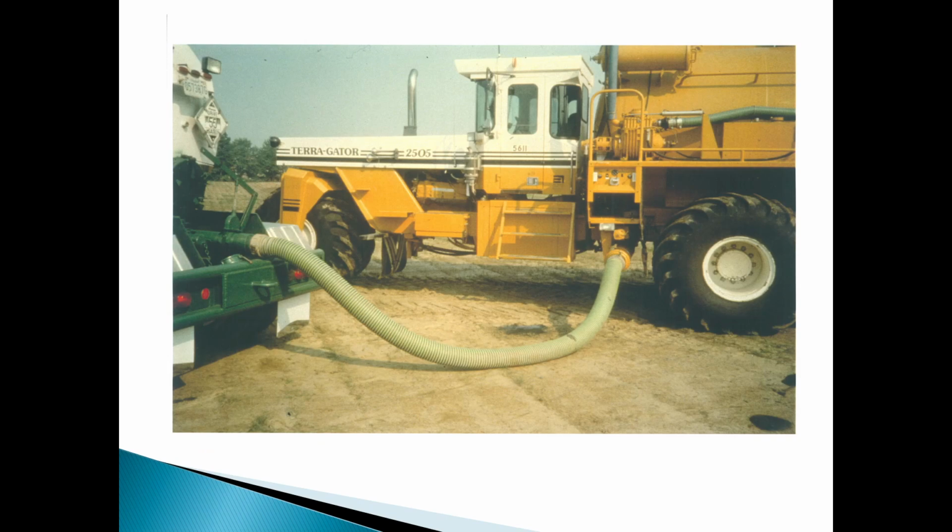It comes out to the field and it's liquid. It's basically being transferred literally from like a vacuum hose right to a liquid application vehicle. Again, everybody's moving the cake. I can't even think of a liquid generator anymore.